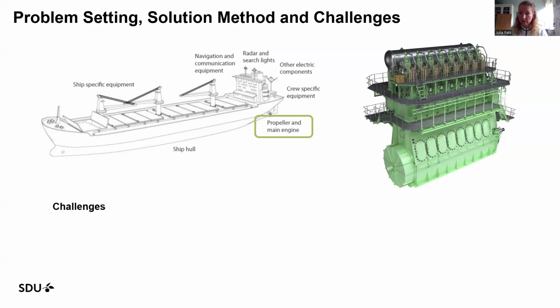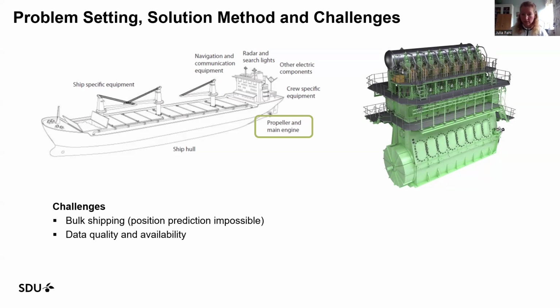Yeah. Challenges that we faced throughout the process were the following. So as I mentioned, we looked into bulk shipping. So we tried that out, but a position prediction was absolutely impossible. As I said, bulk shipping is like taxi driving. And based on the historic data that we had, we tried to estimate where the ship would go next, but this did not work out. Another challenge was the data quality and availability. This is why we focused only on one case study, because the quality of other data sets was not good enough so we could work with it. And also the data quality of the data set we worked with was quite challenging, but nevertheless, we found some nice results from it.